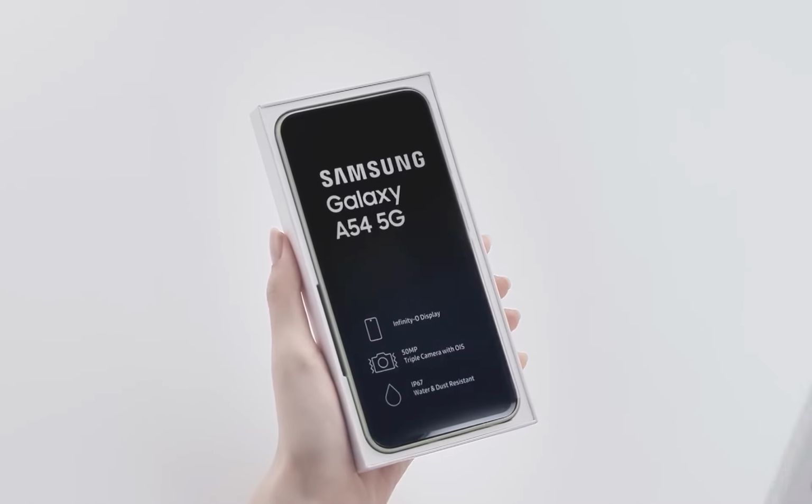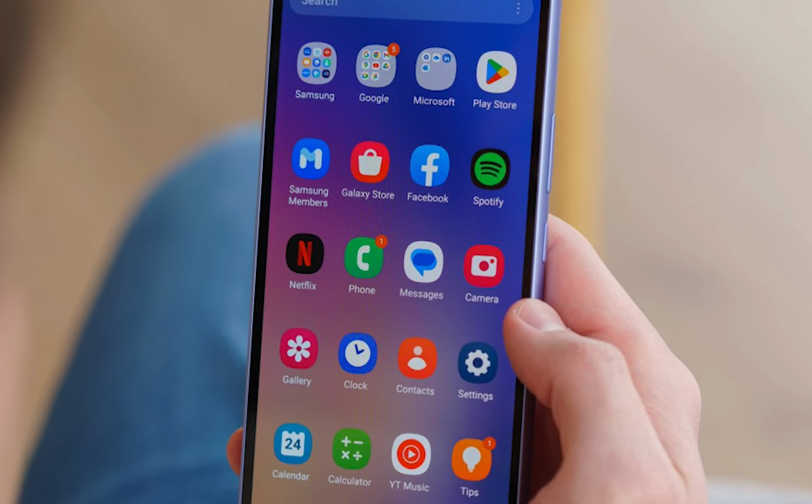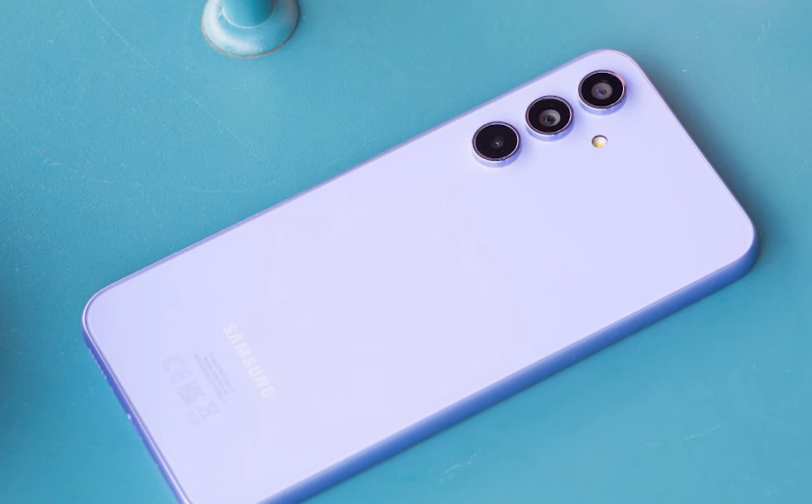In this video, I will tell you about the Samsung Galaxy A54 that was released on 15 March 2023 and is available now. So in this video, I will tell you about its performance, features and design based on its specification. So let's start.